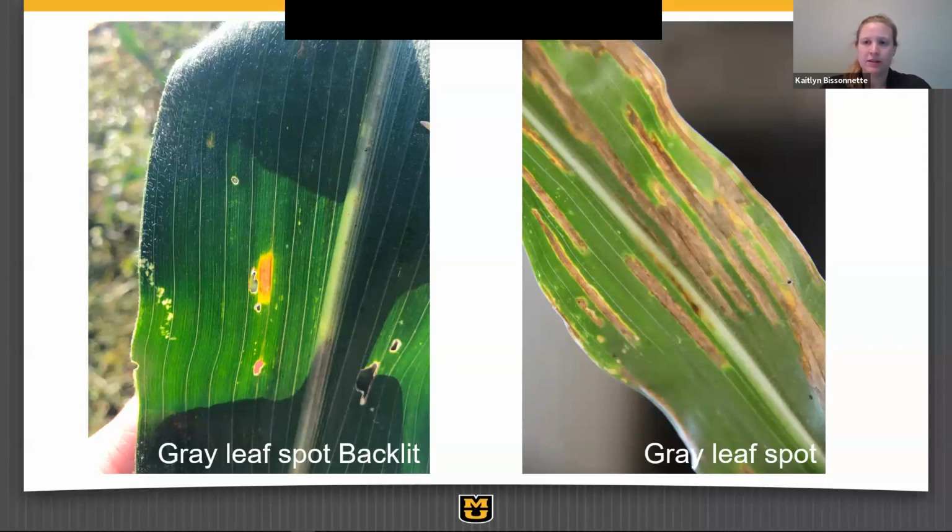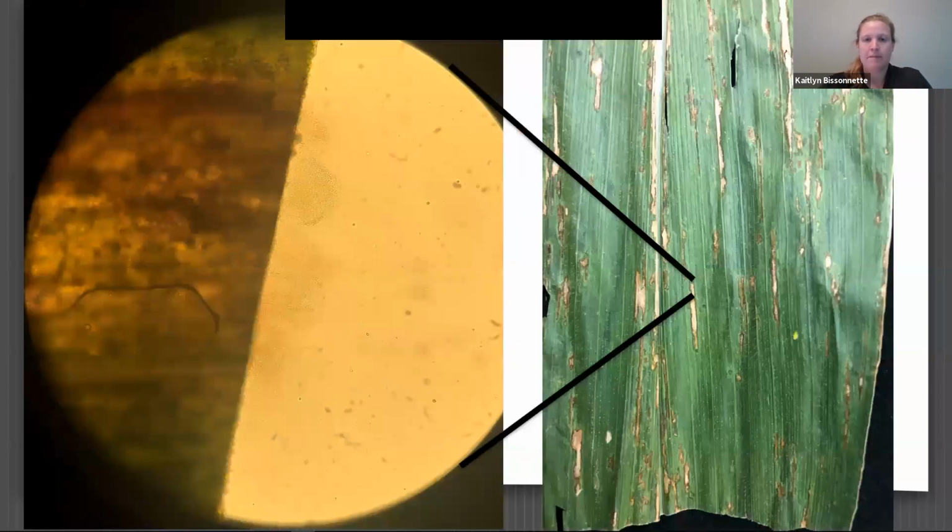Another major difference is when we cut through these lesions, when we are in the lab, we take that necrotic or that yellowed area, and we see bacterial streaming. So all that bacteria is going to start moving out of that lesion into the liquid that we have on a slide. And so that is a diagnostic symptom that we have a bacterial disease and not a fungal disease.